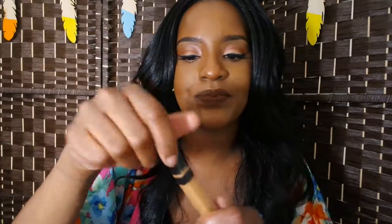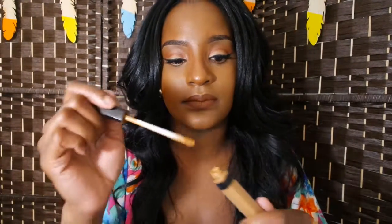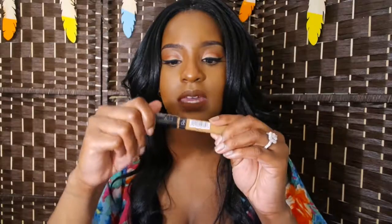Then let's get into concealer. My favorite concealer right now is the Maybelline Fit Me in Cafe, which is number 30. And I heard that this was a dupe for the NARS concealer. But I love this concealer. It's my go-to, it's my favorite. And it comes in the same tube as the NARS concealer.